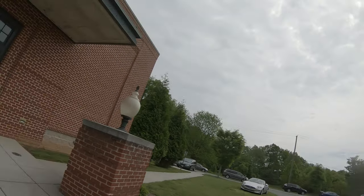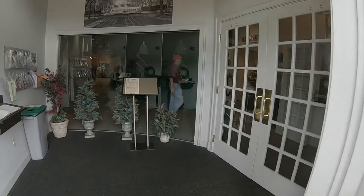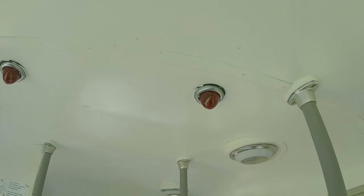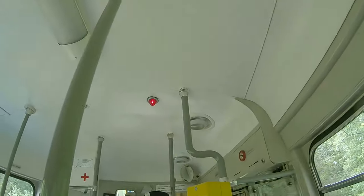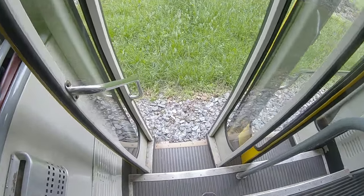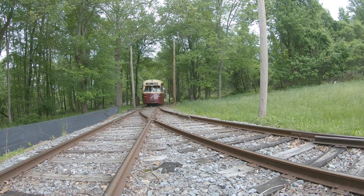Today I'm at the National Capital Trolley Museum for $20 day. I've been here for a little bit, but we're just now starting to really do stuff. So this button controls LED lights to tell people you want to get off. Boom. Yep. But sometimes it closes back up. Go out the front door.